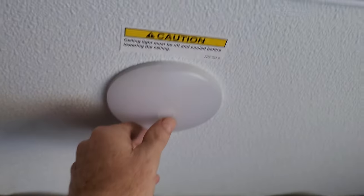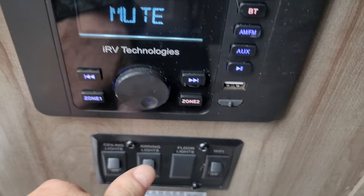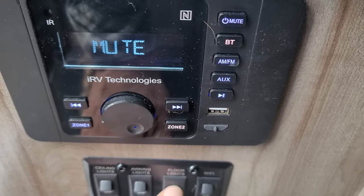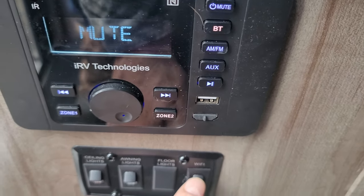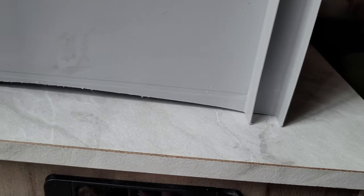And then we have four lights like these, and in the center you can turn them on and off individually, or you have a switch down here for your ceiling lights, and then your awning lights, which is a big long strip that is very bright. You have a blank for floor lights. This is your Wi-Fi Ranger booster. AM, FM, Bluetooth, auxiliary, you can hook your USB, I forgot what these are called, TV type cable.